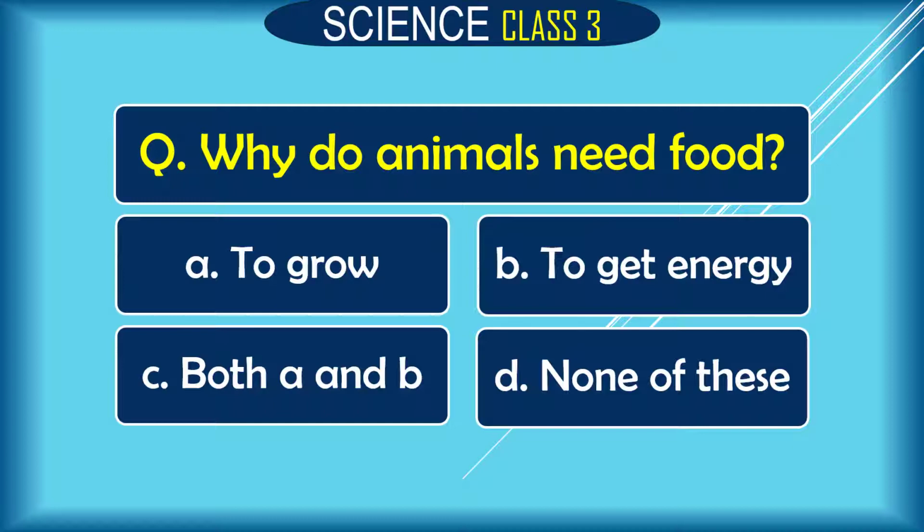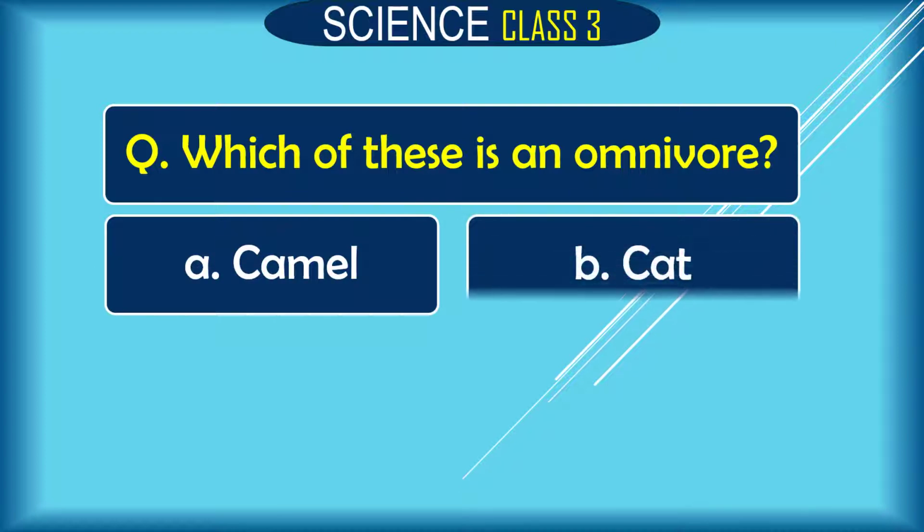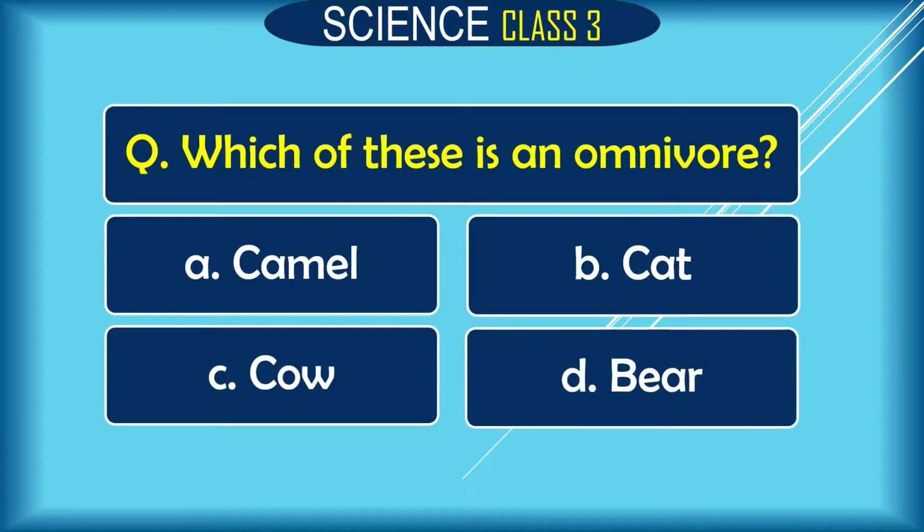Your time starts now. Guess. Correct answer is C, both A and B. Next. Question: Which of these is an omnivore? A camel, B cat, C cow, D bear.